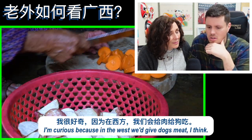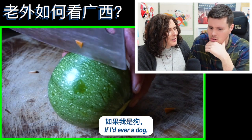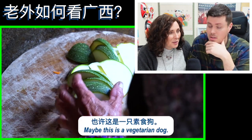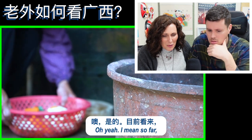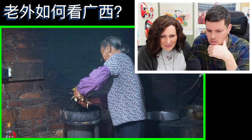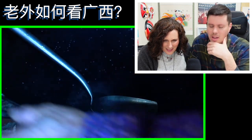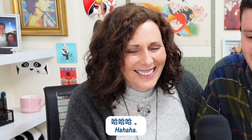I'm curious because in the West we'd give dogs meat, I think. Wouldn't give them vegetables. If I had a dog, I'd get its food out of a tin. Yeah, that's what I mean, but it'd be meat, wouldn't it? I think so. Maybe this is a vegetarian dog. Yeah. I mean, so far, I could eat that myself. That electricity socket there was so dangerous.